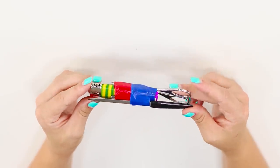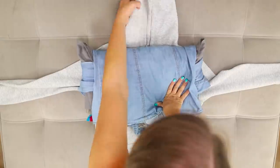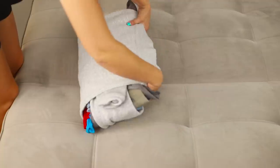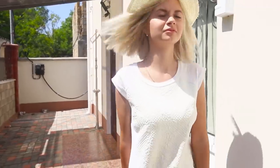Are you going to distant countries, or are you just planning a trip to the sea? With our life hacks, you will learn how to compactly fold clothes, hide valuable things securely, and also how to make a pillow for sleeping on the bus from improvised materials.